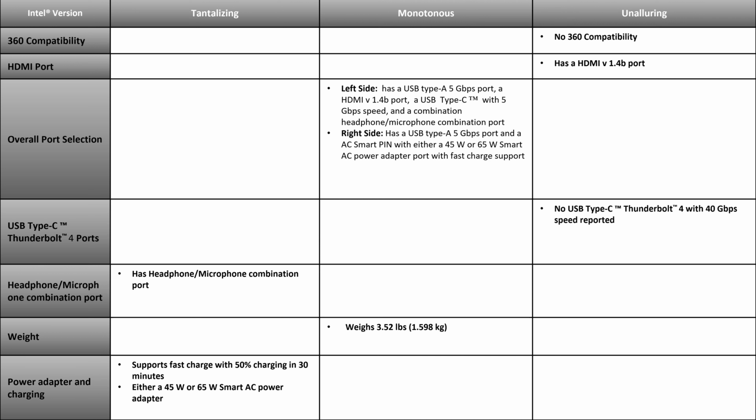In terms of other tantalizing features, we have the headphone-microphone combination port. And you might ask, hey, Chris, why is this tantalizing? Well, a lot of laptop manufacturers are removing the headphone-microphone combination port. In addition, this laptop also has fast charge with 50% charging in 30 minutes. Also, it has a 45-watt or 65-watt smart AC power adapter.